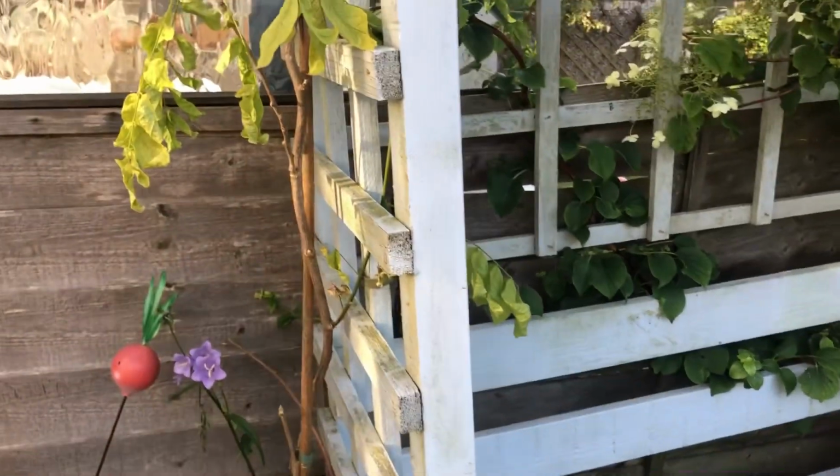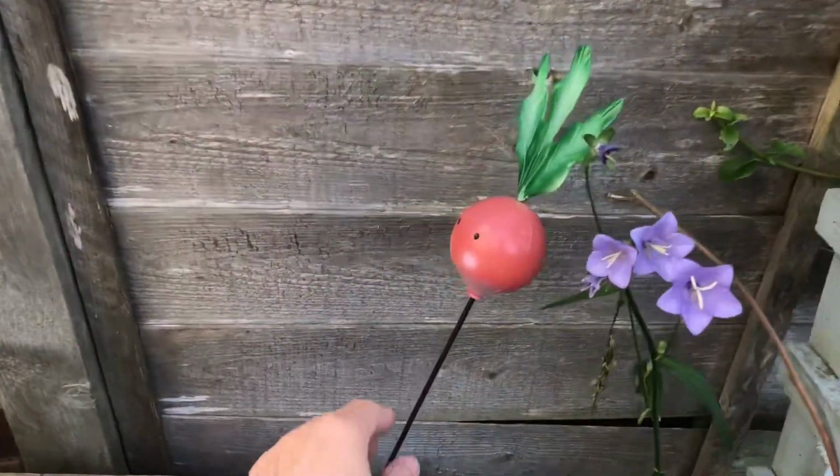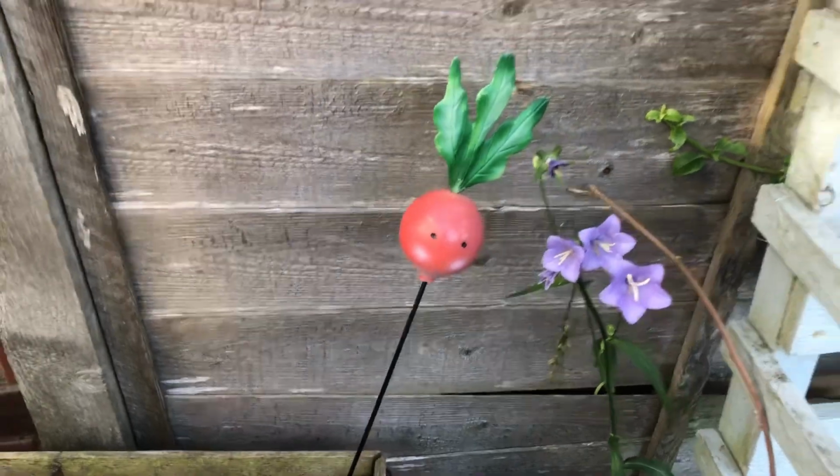Welcome. Today is a garden tour. I'm just showing you a little radish that my eldest daughter bought me for Christmas last year that I rather like.